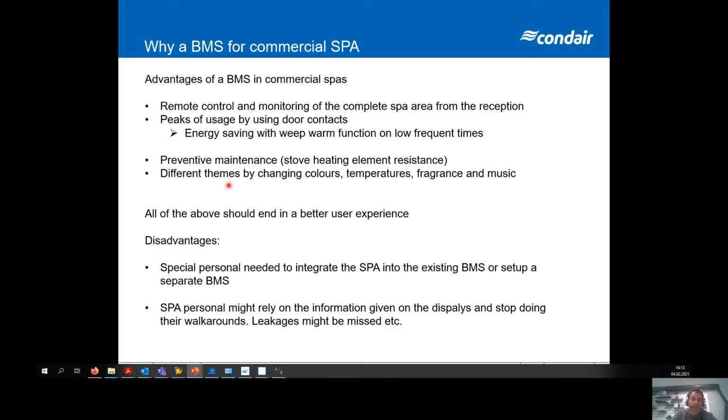Then you can have different themes for your cabins. Tropical theme where it's like orange and you got different fragrance. Next day it's like, I don't know, different theme, different lights, different temperature, different fragrance. All of that can be set then just by Modbus. So you got some presets.